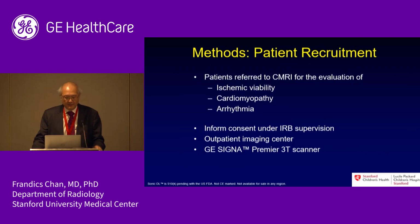So we recruited patients referred to our cardiac MRI on the adult side. The patients we recruited are those indicated for ischemic viability study, cardiomyopathy workup, and arrhythmia. So people with syncope or known arrhythmia that come in to look for delayed enhancement, we recruit them. This is, of course, done under informed consent and IRB supervision, and it is done in an outpatient center setting. We uniformly use a GE Premier 3T system for this task.